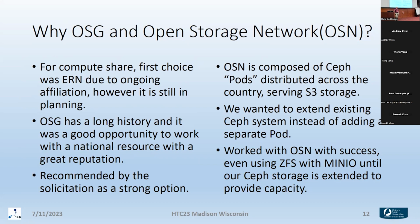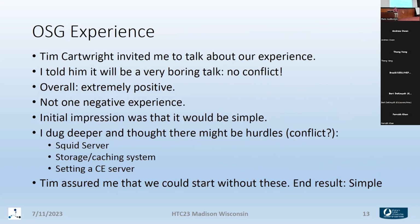We already had our own Ceph system. OSN had basically the idea of a pod, a single system that you can easily implement with their help. We didn't really want to set up a separate one, so we worked with them to carve out a separate pool from our existing storage and just add that in. And early on, they were flexible enough to use some of our ZFS storage. They're all object based, and ZFS is POSIX based. We put MinIO in between to create an S3 interface for the ZFS storage, and that was successful. I think they're not using that anymore because MinIO is not supported. So anyway, sorry for all that.